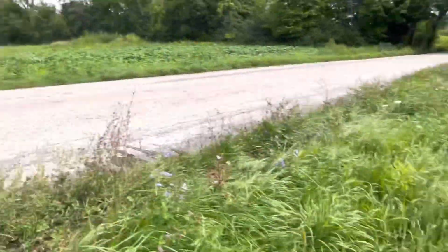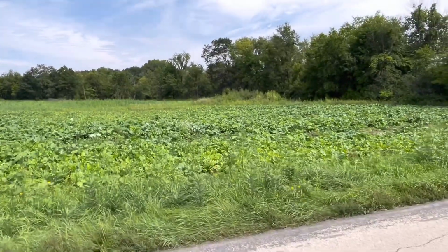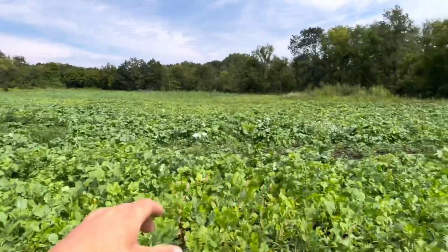Let's cross the road here and check it out. Man, we got 2 acres over here in brassica. This is absolutely huge. Got some thick spots and some thinner spots.